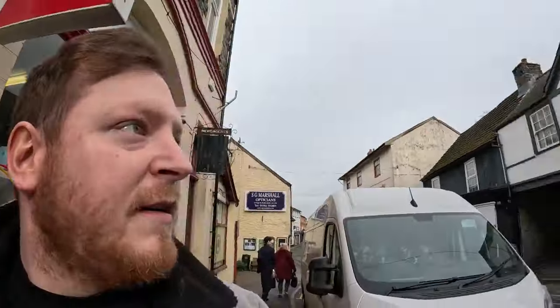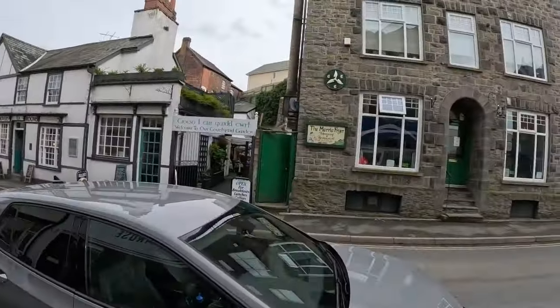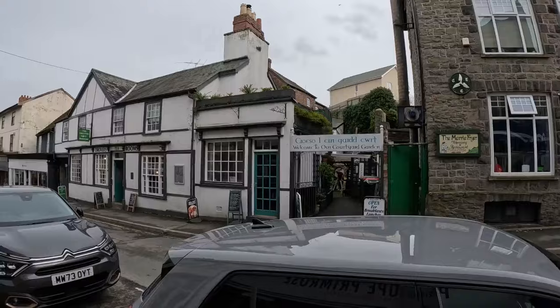So what I'm going to be doing is, after this video, I'll be going to a place called Elan Valley, which is a place where there's a lot of dams and reservoirs connected to the river. Look at this place. It's like being transported back in time. And what a wonderful place this is. Wow.